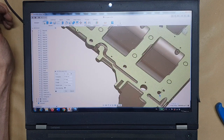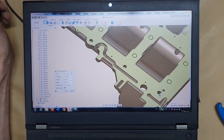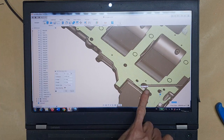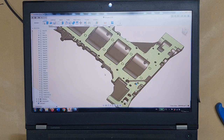I think it's just avoiding this boss here, that's all. So yeah, fairly crazy. This was if I just cancel out of that, come on Fusion, don't die. The weighting.